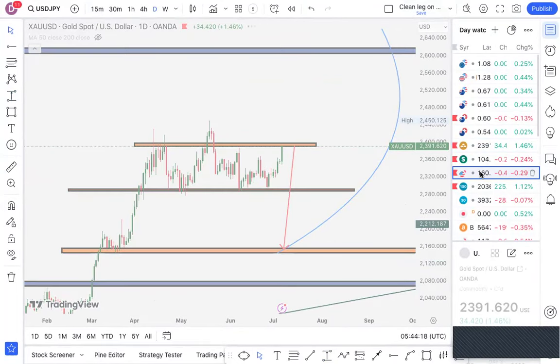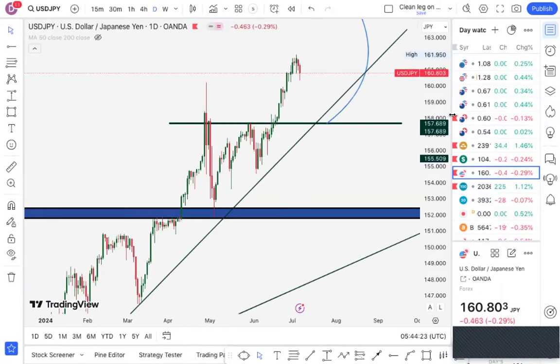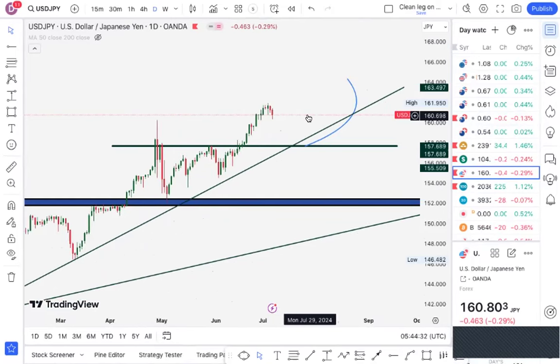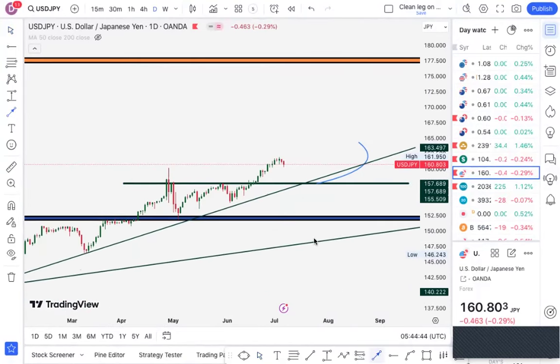So for the dollar yen so far, I've been highlighting this guy to the upside for quite some time now, and then we've come here to put an ascending triangle, and then not only that, but went ahead to blow through the supply level. So now I need to see the market come back down to 158 region, balance out properly for us to actually continue adding to our long positions on this guy here.